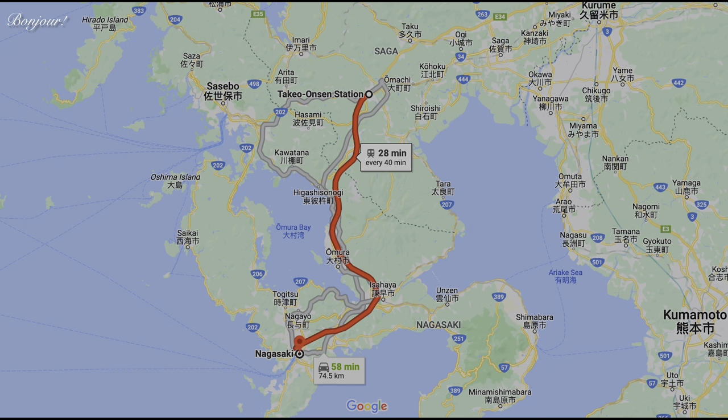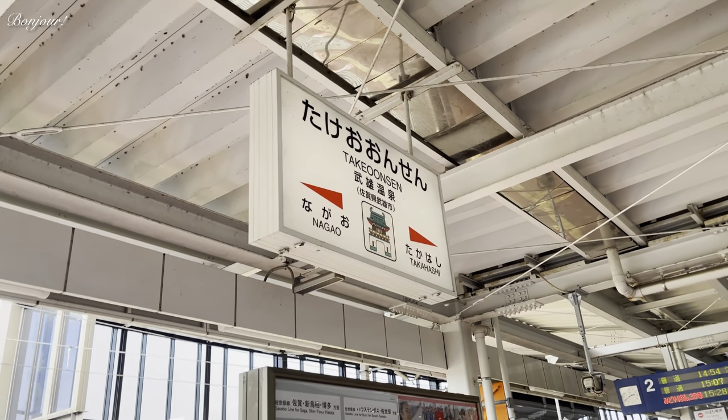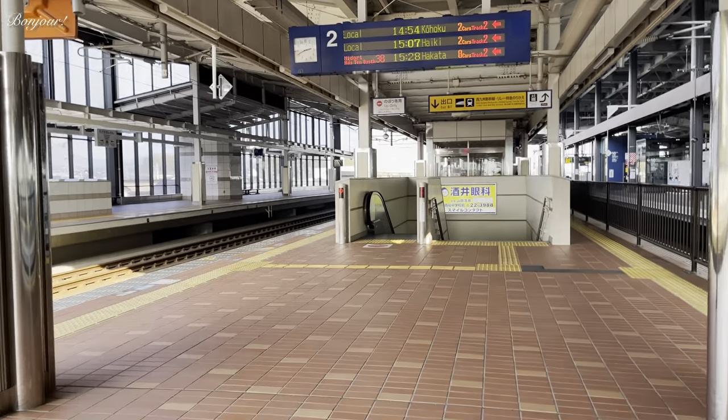Let's check out today's route. Takeo Onsen to Nagasaki, the distance is not much, only 66 kilometers. And KAMOME will cover this in 28 minutes. Maximum speed 260 kilometers per hour. So, KAMOME is not only the newest Shinkansen, it is also the one which covers the shortest distance. This is Takeo Onsen. Let's head towards the Shinkansen platform.